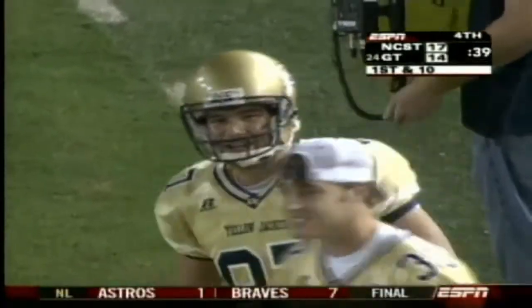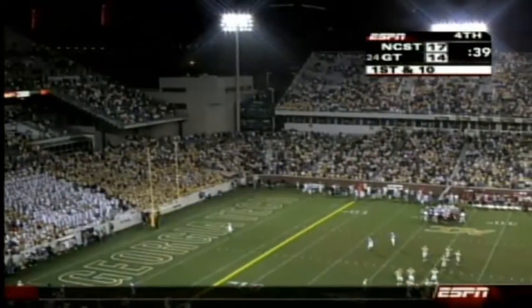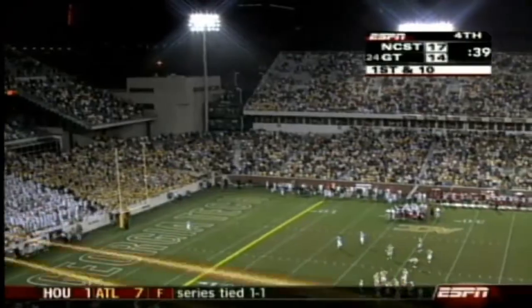We welcome those of you who watched the baseball game. Braves won 7-1. We've had a much better game here tonight, just 3 miles north of Turner Field in Atlanta.